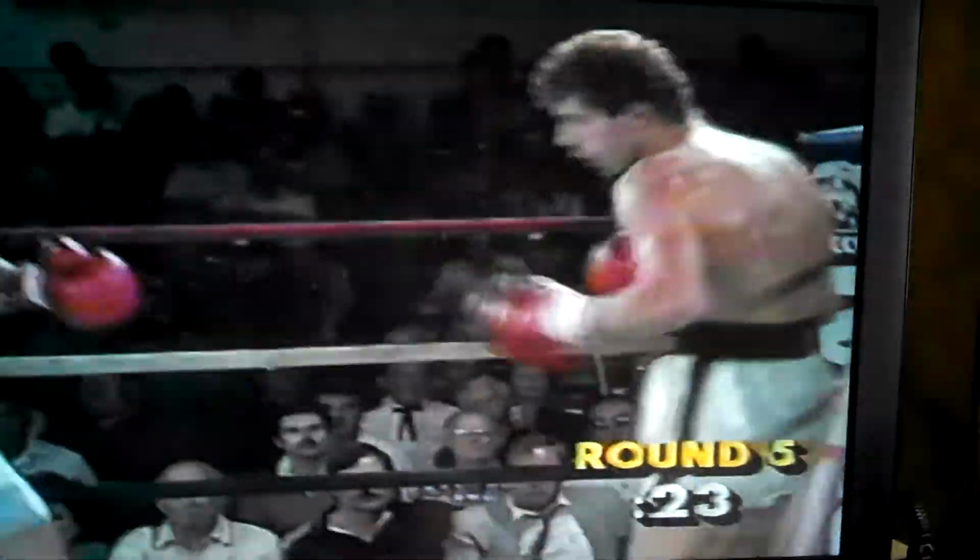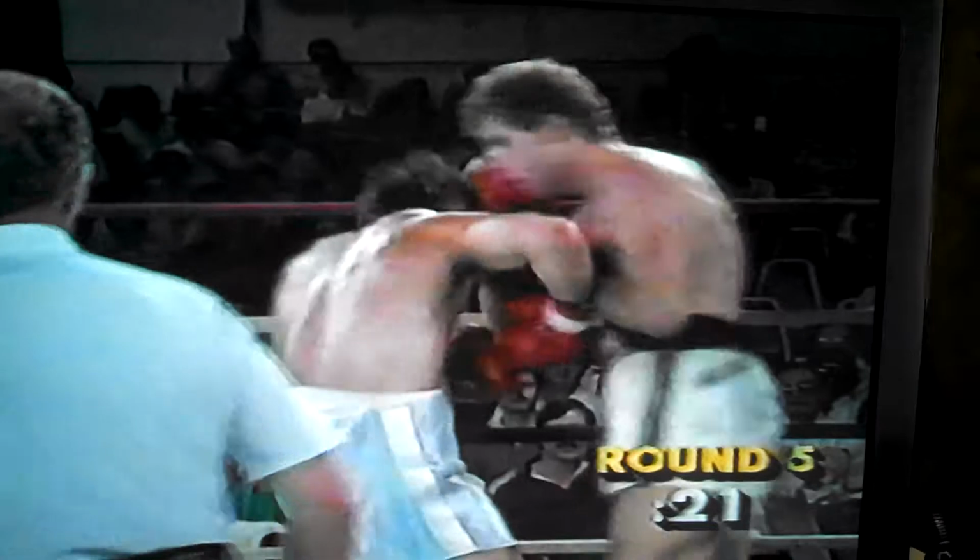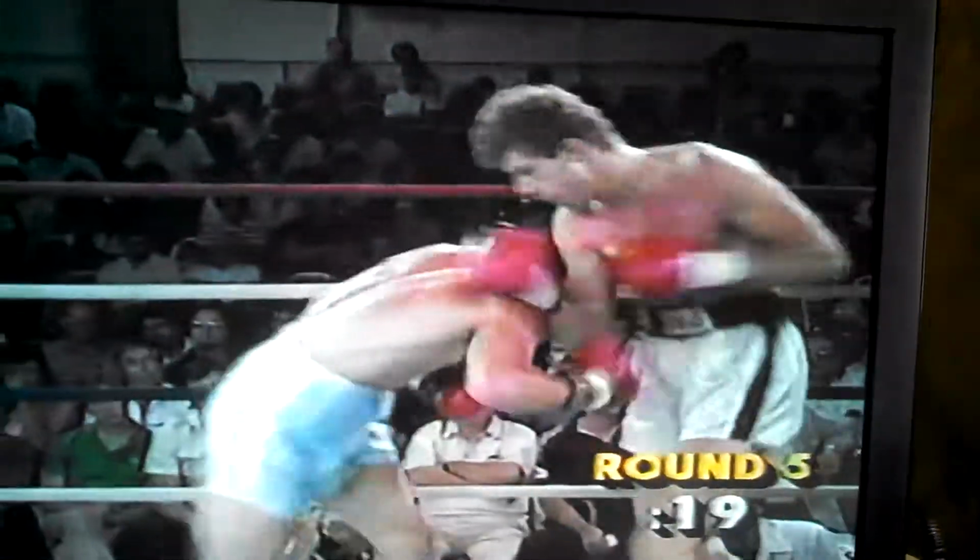That right may have stunned Ted Michaliszyn a little bit. Ted looks like he is just a little bit fatigued at this point. And now Haugen, you see him going to the body a little bit.